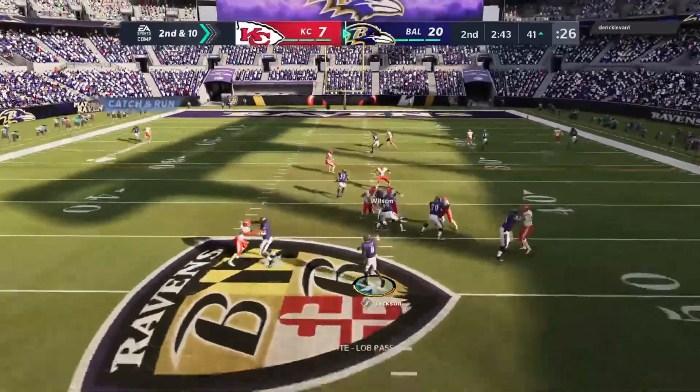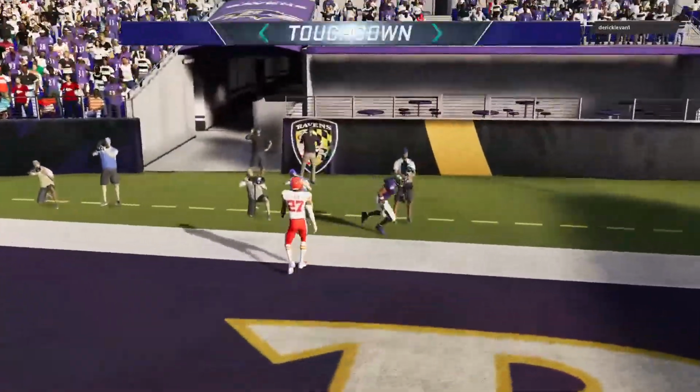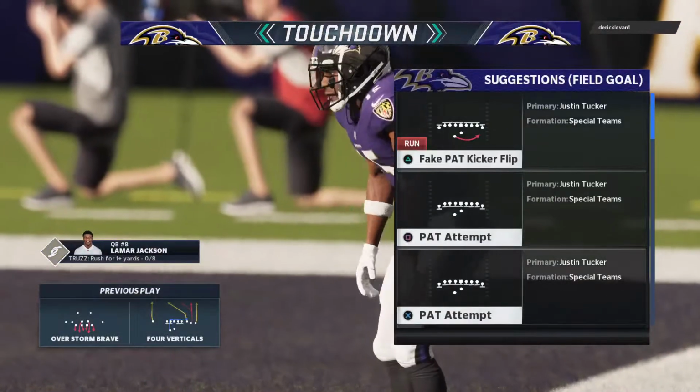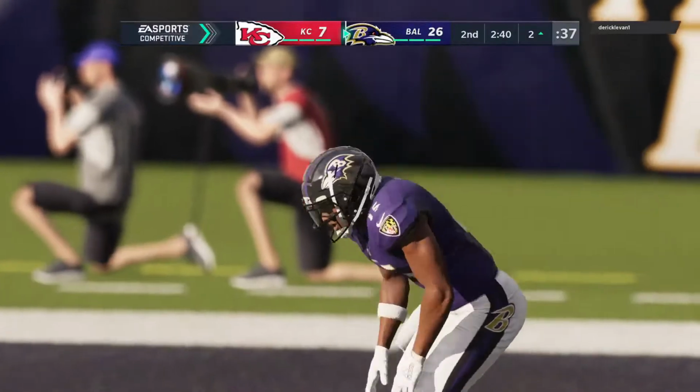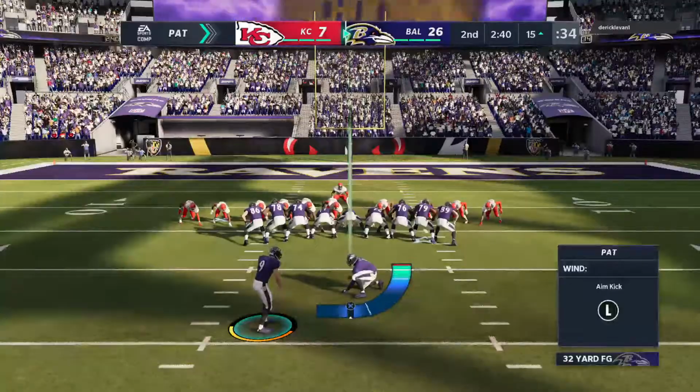Now Jackson on 2nd down. He'll let this go for the end zone. And that'll be caught. Touchdown Ravens. It's Hollywood Brown. Marquise Brown on his way to a historic performance, 4 first-half touchdowns.